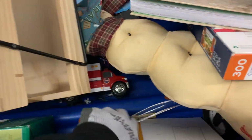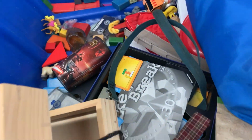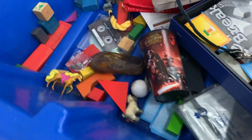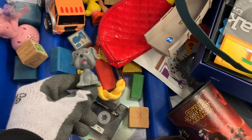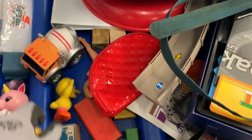All right, so let's see. I'm trying to remember if there was anything in this little area. So that's a little Anna, I'm not sure. She's from the Frozen movie. I always pick up little toys like that. I hang on to them and then I will put them in lots.